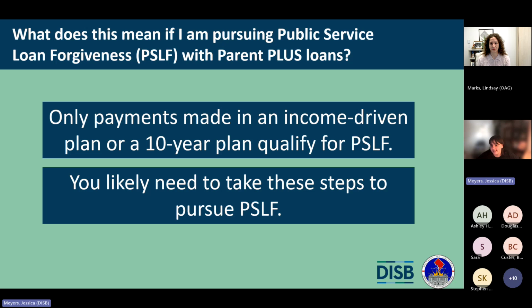And so you likely need to take the steps we talked about today in terms of certifying your employment, consolidating on April 1st, and then enrolling in IDR by July 1, 2028, and making at least one payment to preserve public service loan forgiveness.